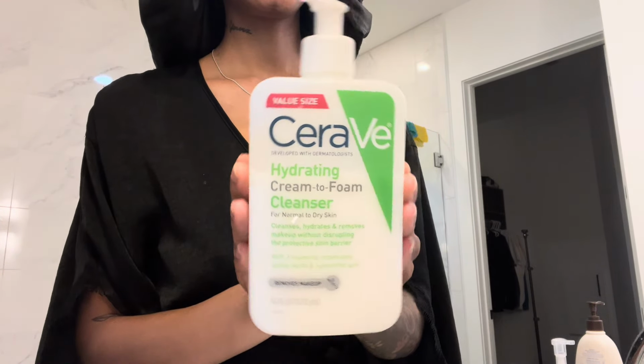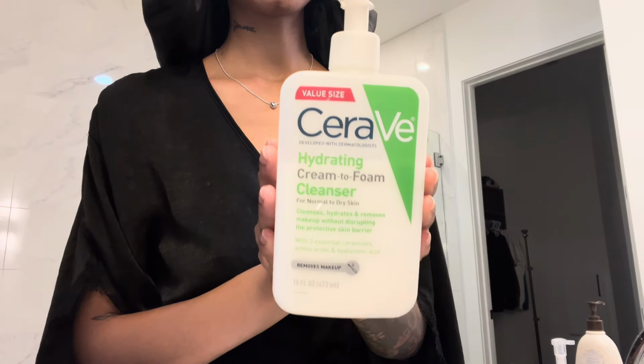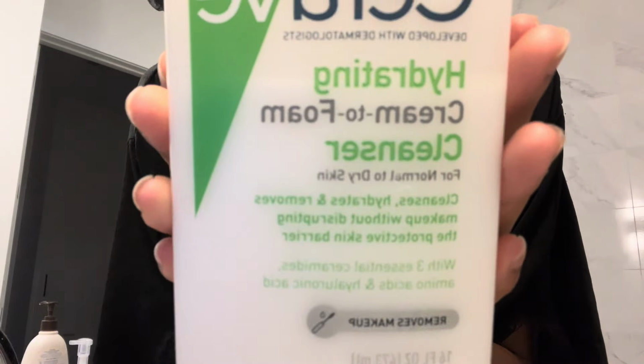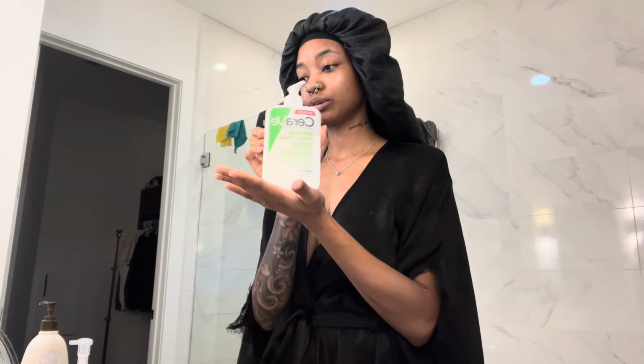CeraVe, and the one I use is the hydrating cream-to-foam cleanser, because like I said, I have dry skin, so the hydrating line is good for dry skin. And it will also tell you on the bottle that it's for normal to dry skin. So this one is the one that I use, and I absolutely love CeraVe. And yeah, this was my main go-to cleanser for my skin, and I do still use it.